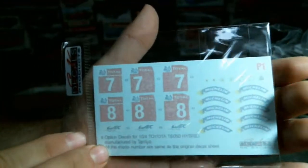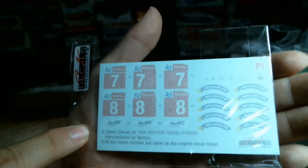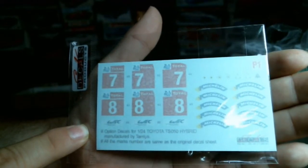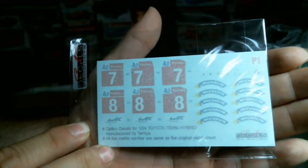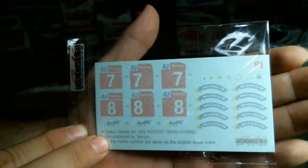And then we have this sheet here, which is another little fill-in sheet. This is an option decal sheet, if you will, for the TS050 for the 24 Hours of Le Mans.